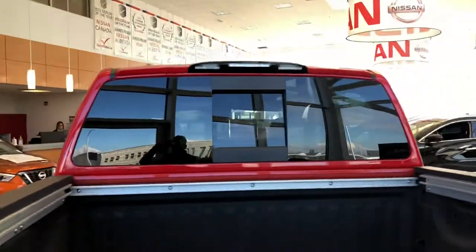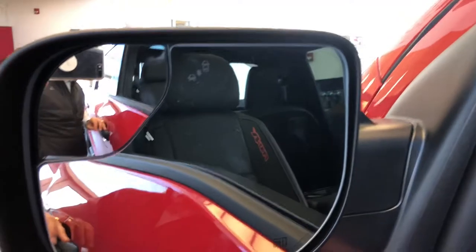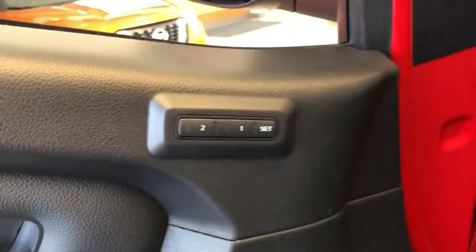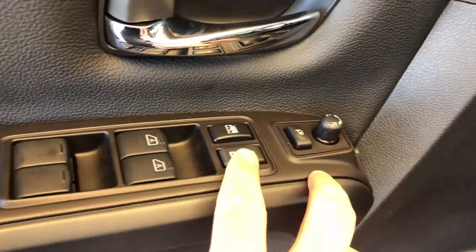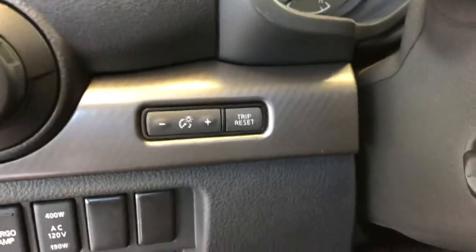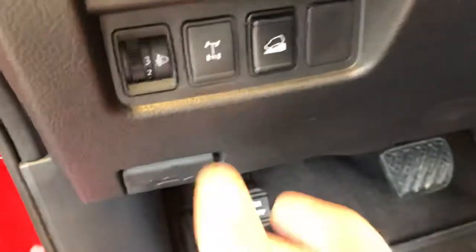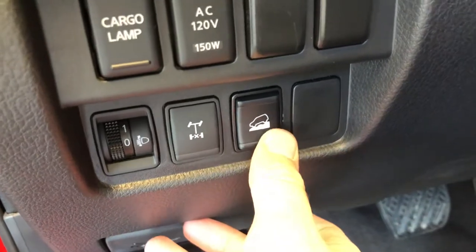In the back, that is a power slider and it's heated all the way across that back tinted glass. The mirrors are heated power folding mirrors with a blind spot system that lights up as a blind spot. So it's going to fold in automatically. You've got memory sensors, memory 1 and memory 2. And on your door here, those are your controls for your power folding mirrors, power locks, and power windows. Then you have your automatic headlights, your dimming lights, trip reset, cargo lamp, inverted power supply on and off, the ability to tilt those headlights up or down, a rear locking differential, and hill descent control.